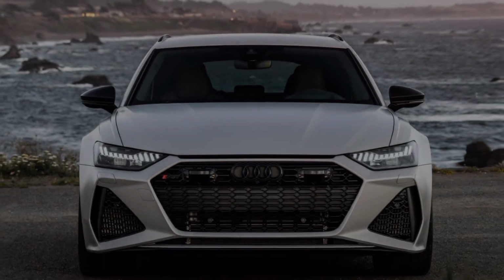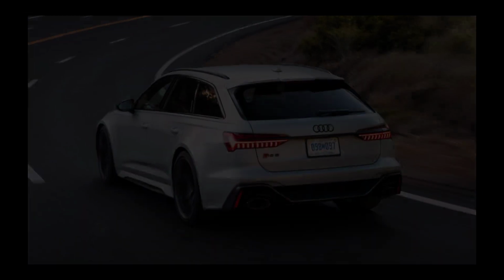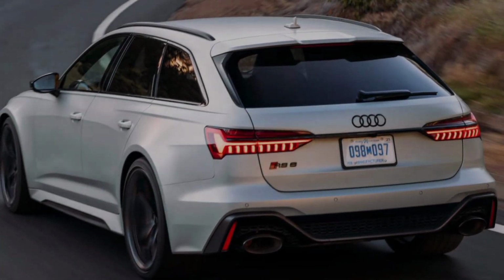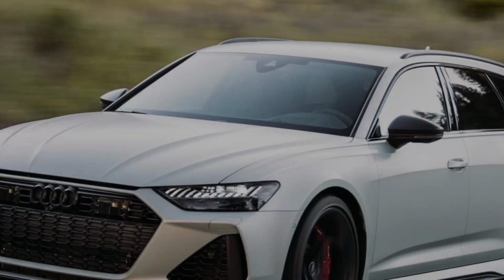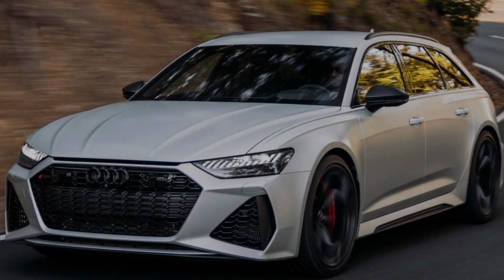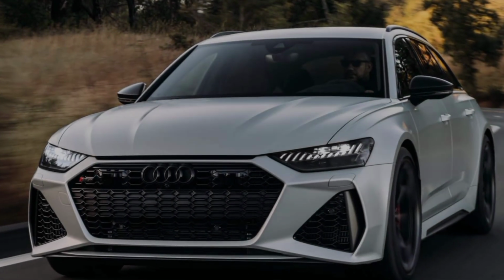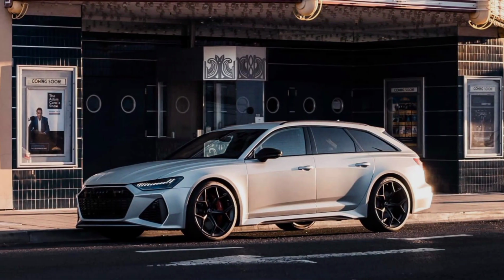Performance: the RS6 2024 is powered by a twin-turbocharged 4.0-liter V8 engine that produces 600 horsepower and 590 pound-feet of torque. This powerful engine allows the RS6 2024 to accelerate from 0 to 60 miles per hour in just 3.2 seconds, and it has a top speed of 190 miles per hour.